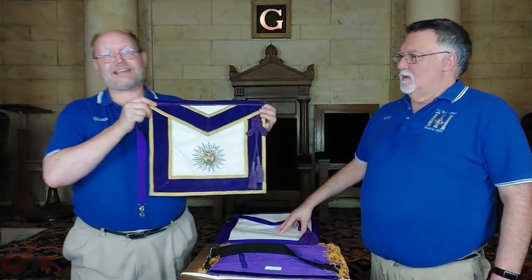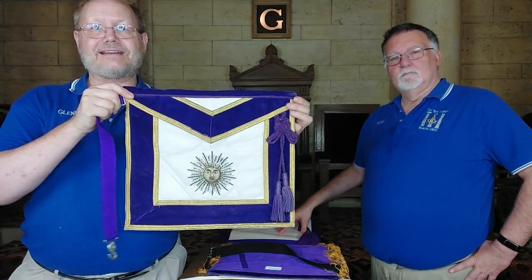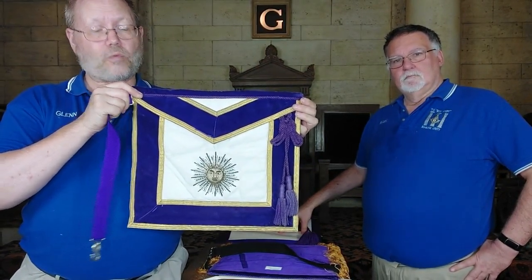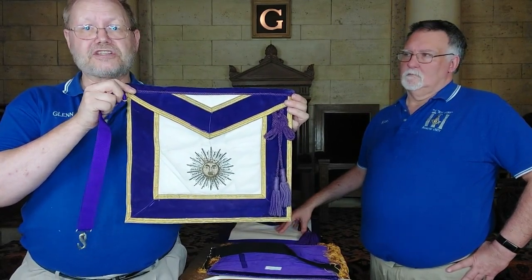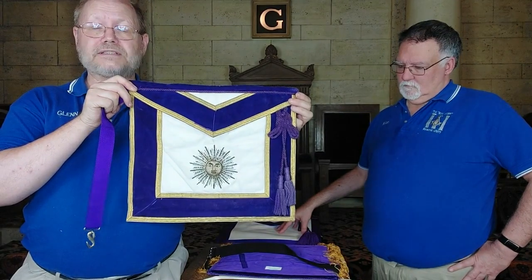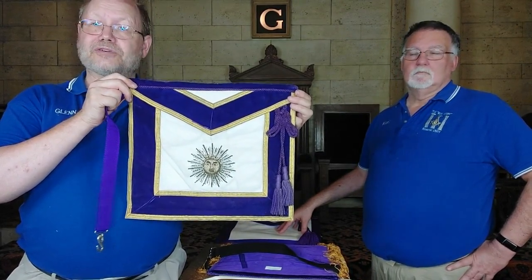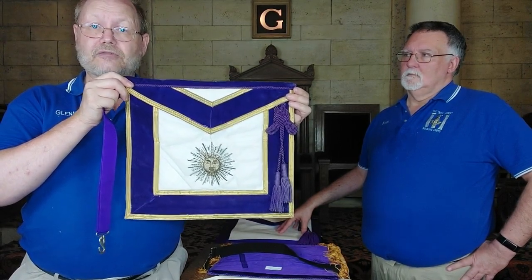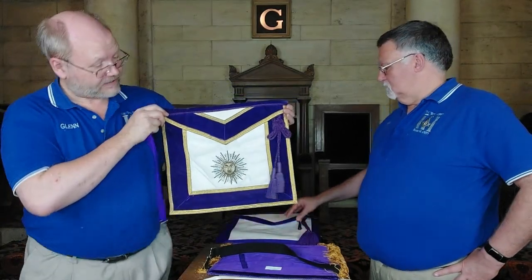This is a very special apron. This is our Grand Master's apron. It has an internal area of white lambskin, with purple velvet around the outside, 2 inches, and 1/2 inch of gold. And in the center of that white area is a golden sunburst. This is what a current Grand Master wears, and also a past Grand Master. Beautiful piece.